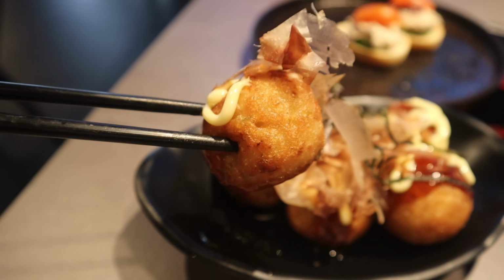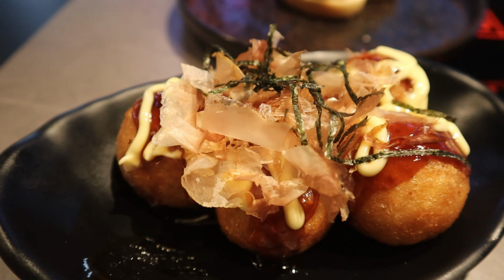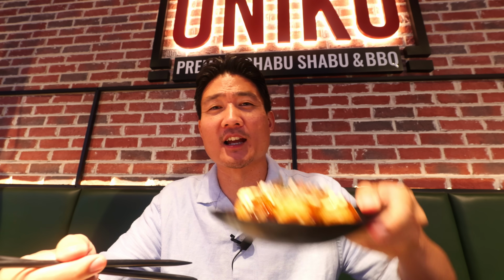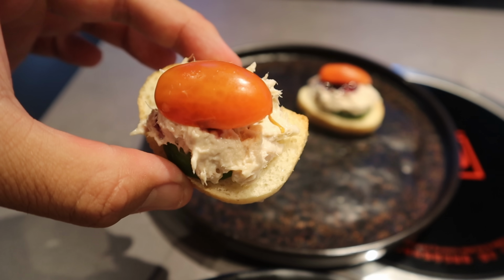Now I can try something that's hot, savory, and looks like deep fried. I love the crispiness that's all around the top, and very melt in your mouth on the inside with that small piece of octopus. Not the most traditional way of making takoyaki like on the streets of Osaka, but I do like the version that's deep fried better actually. So I'm not complaining. And what about some of that seared tuna with the blueberry glaze on it? Yeah, so fancy.